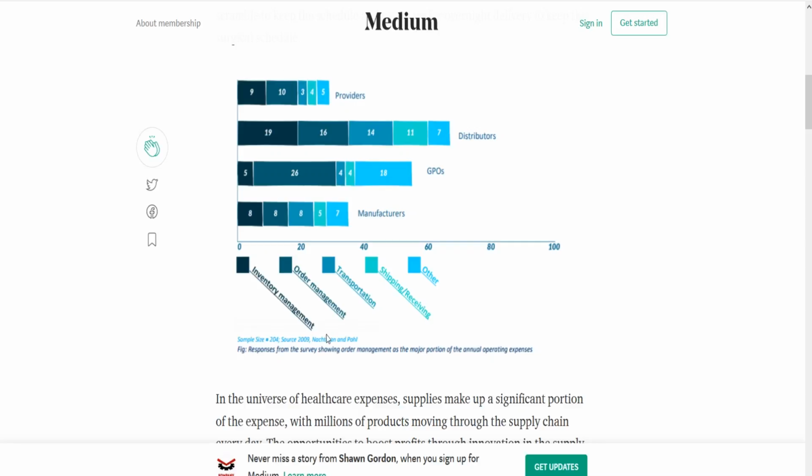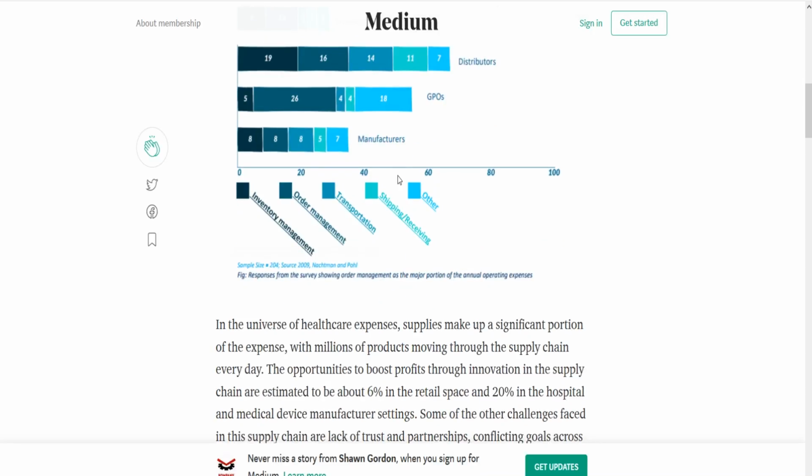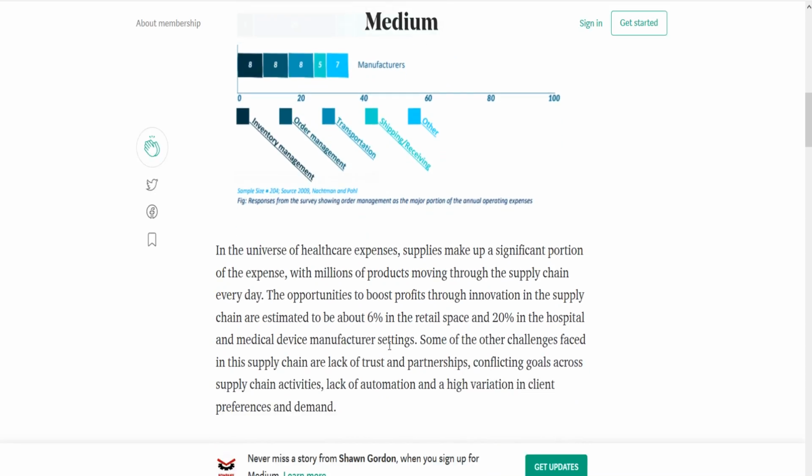And there's a survey here that was done, and you can see here management is this darkest color, and the next darkest color, inventory and order management, is a large portion of what these guys have listed as their major expense. Millions of products move through the supply chain every day. The opportunity to boost profits through innovation in the supply chain is estimated to be about 6% in the retail space and 20% in the hospital and medical device manufacturer settings. Some of the challenges faced in this supply chain are lack of trust and partnerships, conflicting goals across supply chain activities, lack of automation, and high variation in client preferences and demand.